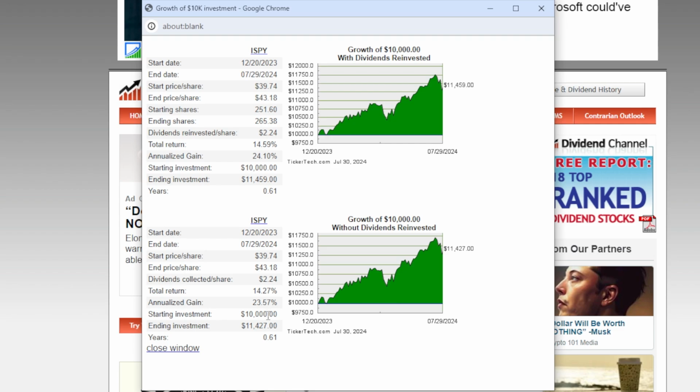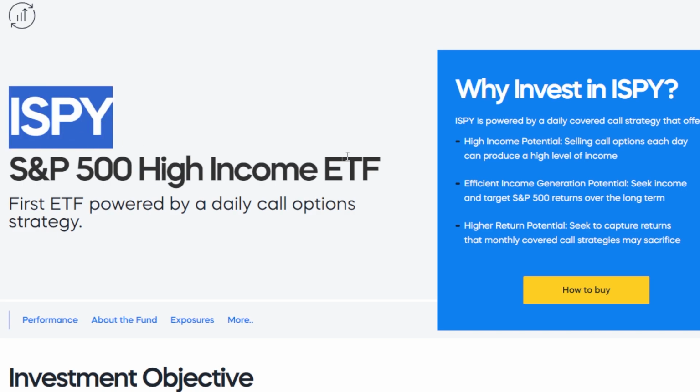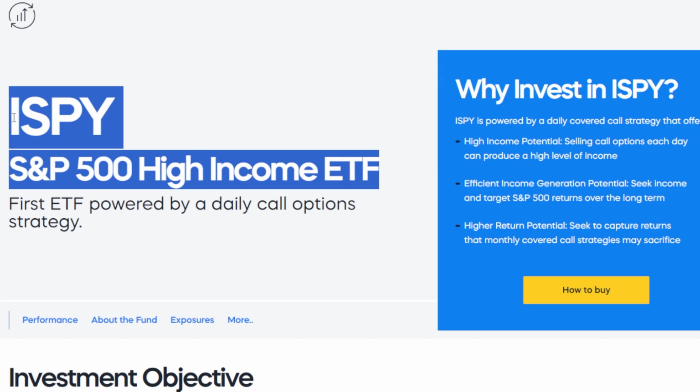Now, with dividends not being reinvested, this ETF still would have had a total return of around 14% and an annualized gain of around 23%. So either way, however you want to cut it, ISPY has done great, at least so far historically. Now, I'm aware that there are other ETFs out there that do daily call option strategies just like ISPY. But given ISPY's performance so far, I was more than happy to grab a share or two of ISPY just to start off a small position that I actually added to my portfolio as of today.